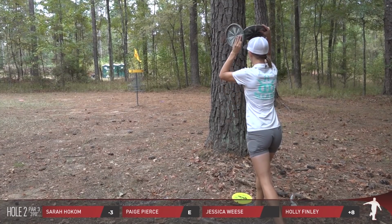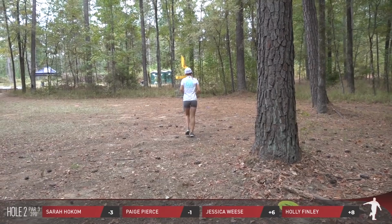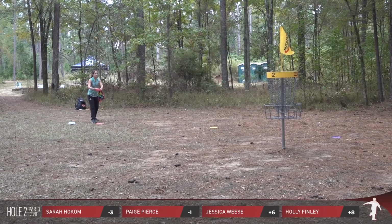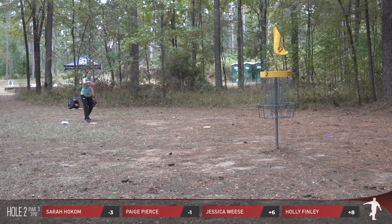I was feeling good about my jump putt this week, so I was hoping that would go in. Wow, Paige with the only birdie on the card, and the only birdie on the day on this hole as well. Second round, nobody got it, but then Kat and I both got it the first round. So another tough hole to get, and par is good. It is an elusive birdie. Really is.